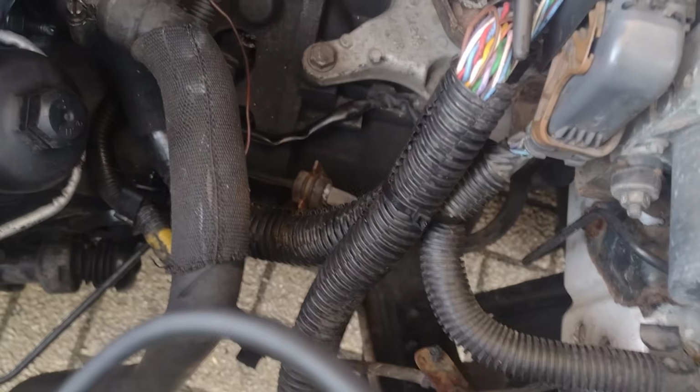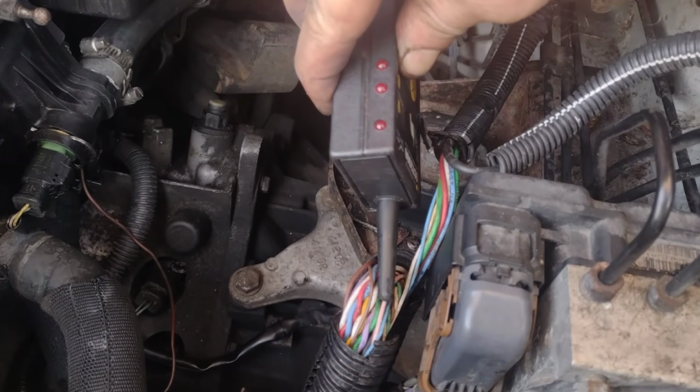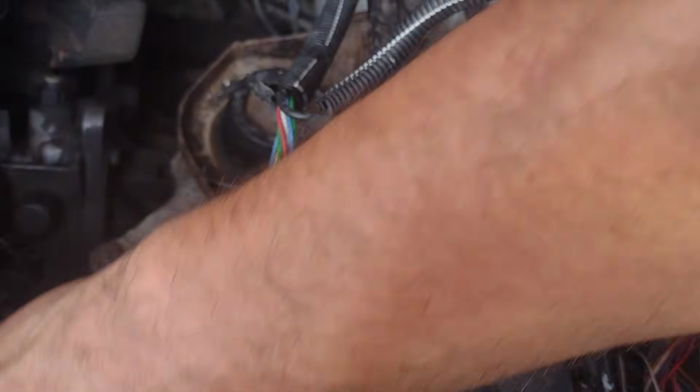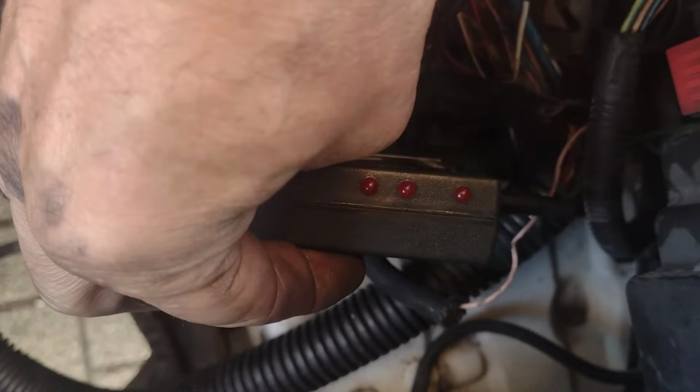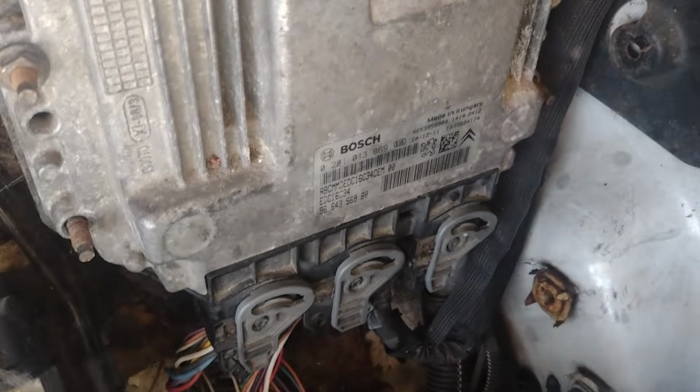We look at that wire, it was like a pinky colour. Wonder if it's actually that wire. You know, sometimes they... Oh, it's this one. Right there, the same coloured wire. Let's see where that's going. In there.